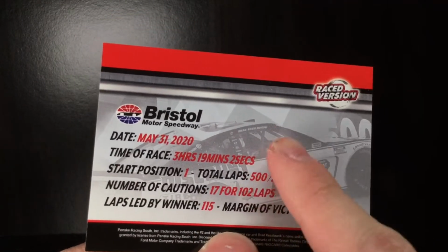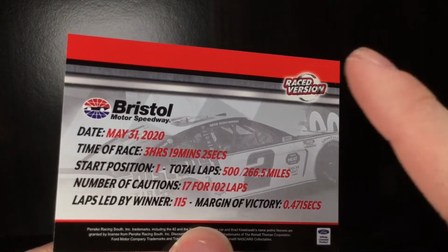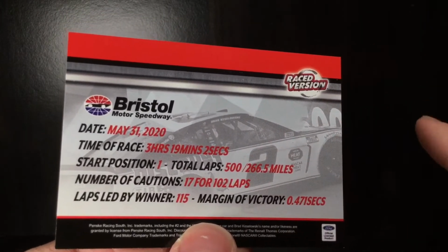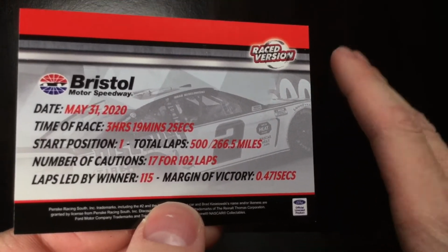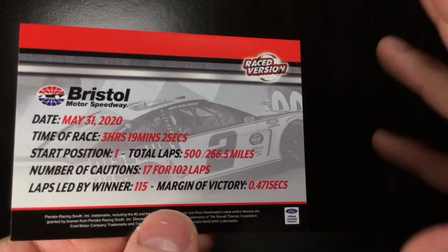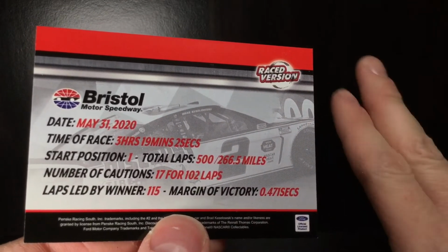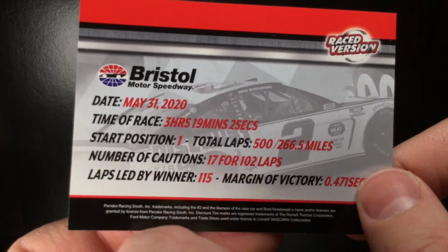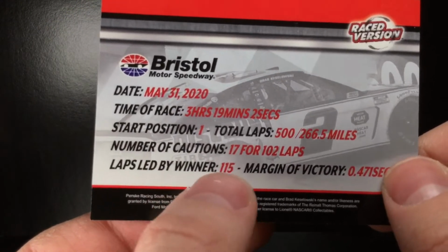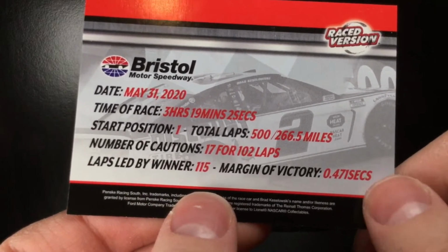Oh, that's right. Yeah, this was the race that was an absolute barn burner. I will say, though, this Bristol race, if you haven't watched it, please go do yourself a favor and check it out, because it really had the feeling of a vintage 2000s Bristol race. It was crashes and bashes. It was epic stuff. 500 laps, roughly 266 miles. 115 laps led by Keselowski in a margin of victory of about half a second.